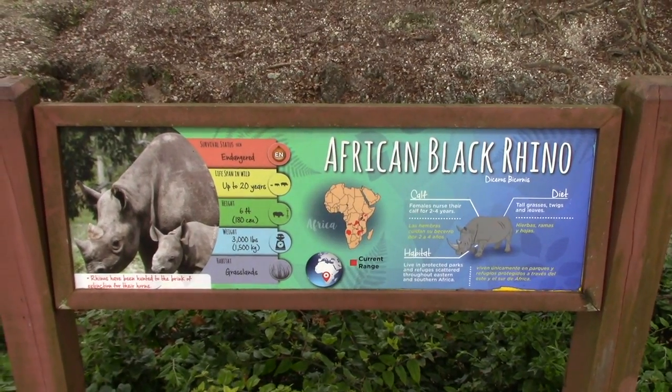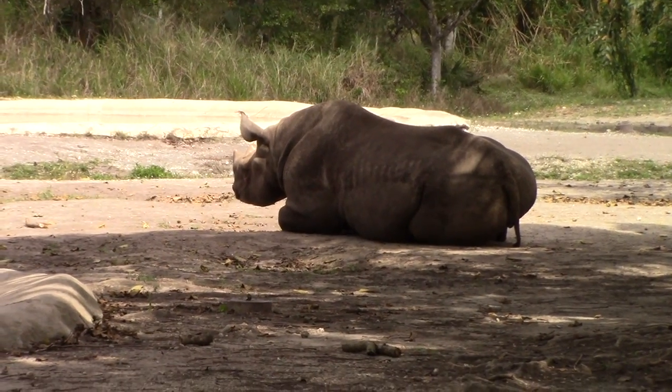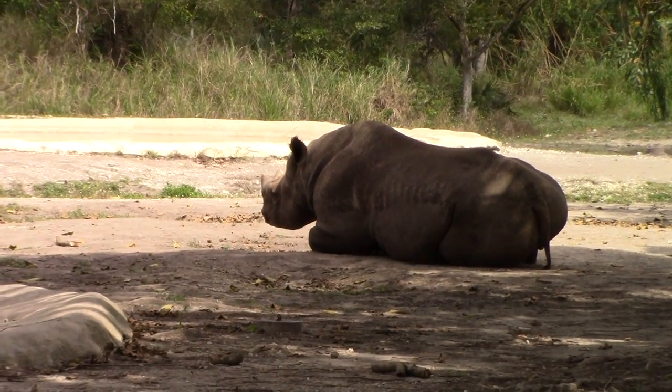All right, African black rhino, just relaxing in the shade.